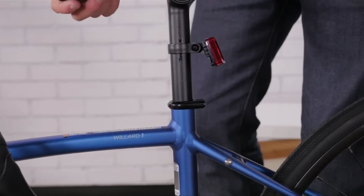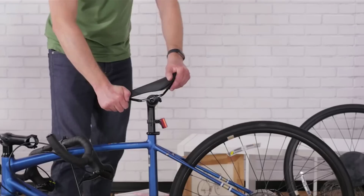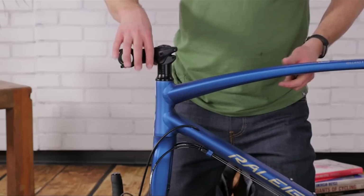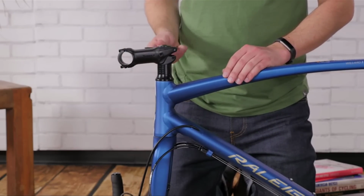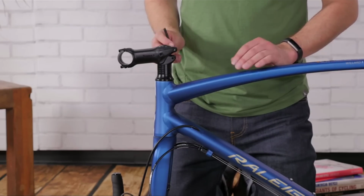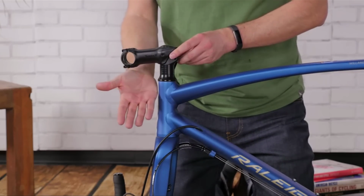Close the quick release or tighten the seat post clamp bolt. You'll know your seat post is tight enough if you can't twist it side to side. Check that your stem is facing forward along with your fork. You may need to turn your fork forward to line them both up. Tighten the two pinch bolts evenly. The wrench should leave an imprint on your palm when it's tight enough.